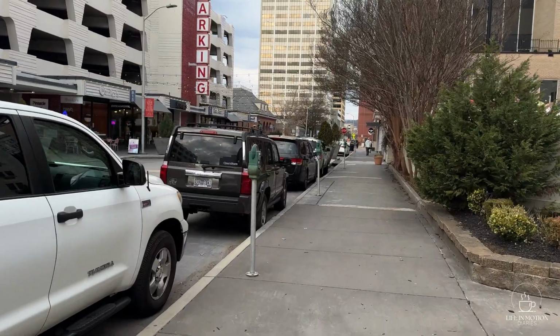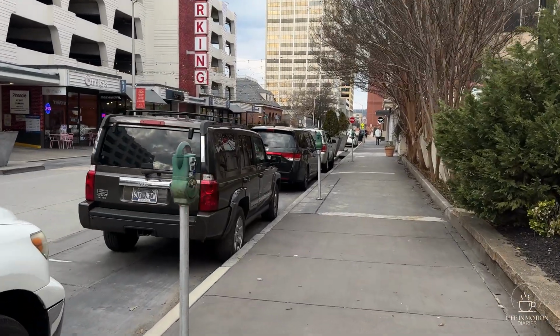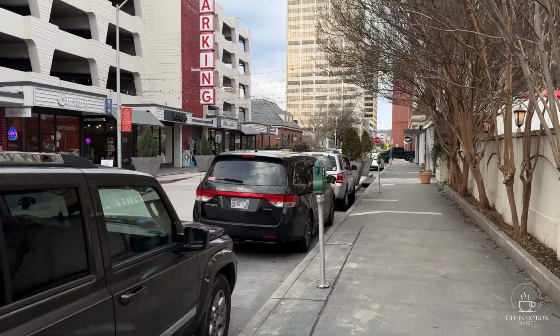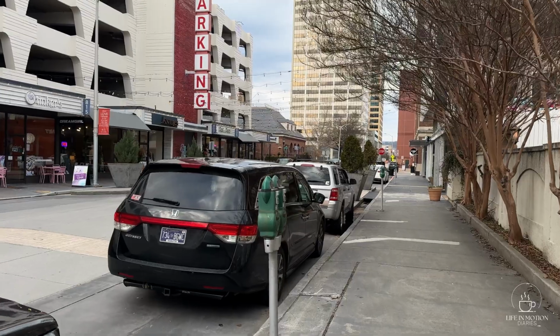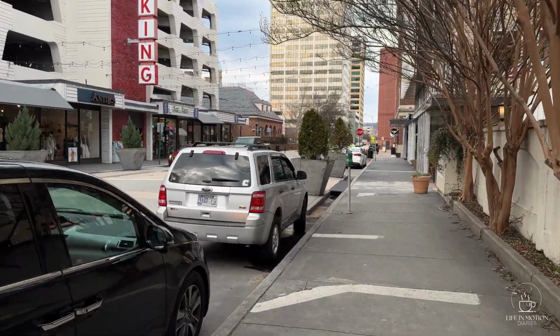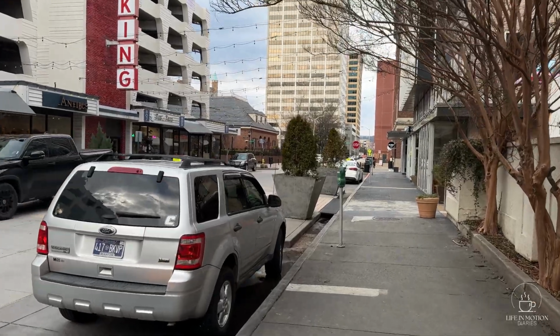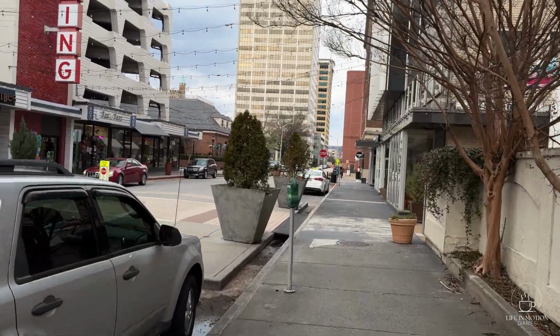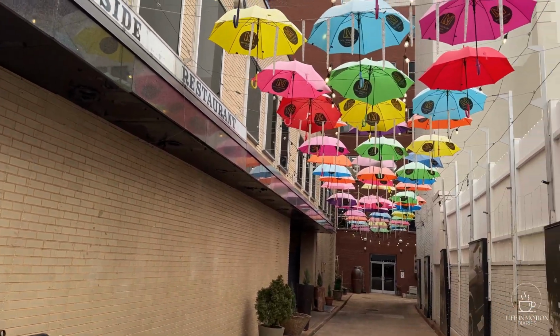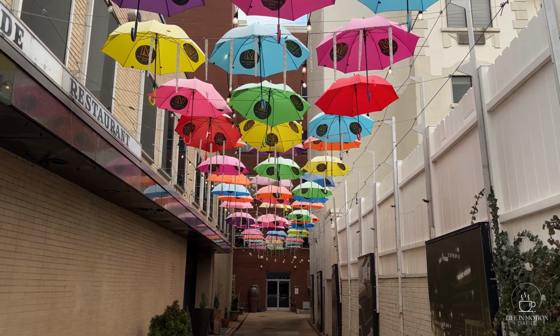Now on the back side of the Reid house is an area called the West End. And it has sort of become, I don't know, kind of a hipster art place. New restaurants, new hotels, new bars. And it also is the area that hosts one of the most photographed spots in all of Chattanooga, Umbrella Alley.